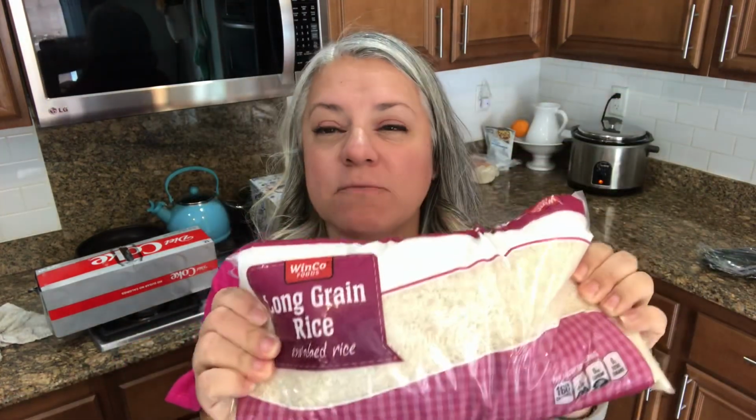I just picked up some more rice. I like having a good 5-pound bag in the back. I like to do them in 5-pound increments because we are not a family that eats it all of the time where I need to have 10 pounds at a time. So I just feel like I can keep them more fresh when they're in the bag still. I don't know. But I like to do that.